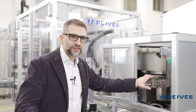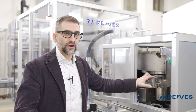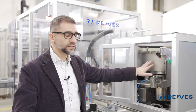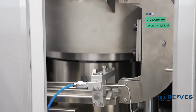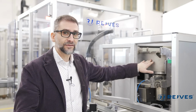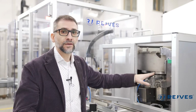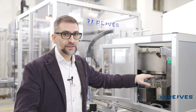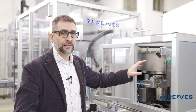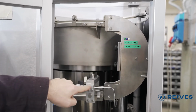This is the automatic feeding system, and the objective of this system is to provide caps to the capping section. In this case, we have a vibrating bowl. The most interesting feature of this vibrating bowl is the fact that it's covered in resin. This resin allows the cap to be easily cleaned and therefore to have a completely safe and healthy environment. Here we can see also the U-curve that brings the caps to the cap chute.